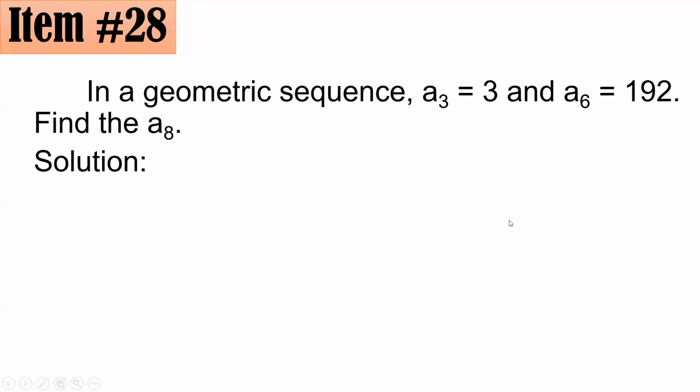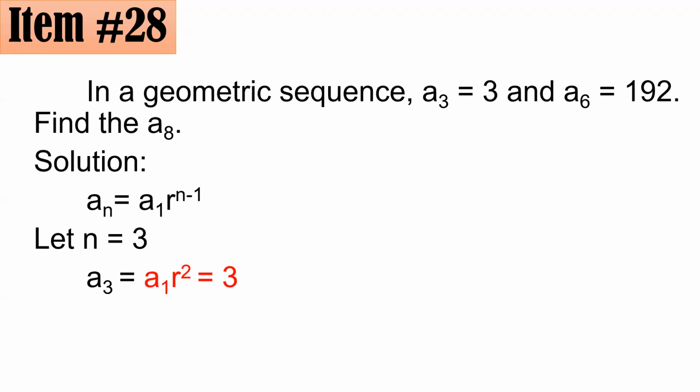Now, so ito po yung given, the third term is 3 and the sixth term is 192. A sub 8 po yung hinahanap natin. So, if n is equal to 3, no? So ito po yung ating geometric sequence formula. Lahat ng n ay papalitan po natin ng 3. So that becomes a sub 3 equals a sub 1, r raised to 3 minus 1 or r squared. Pero alam po natin na sa problem na the third term is also 3. That's why a sub 1 r squared is also equated to 3. This will be our first equation.